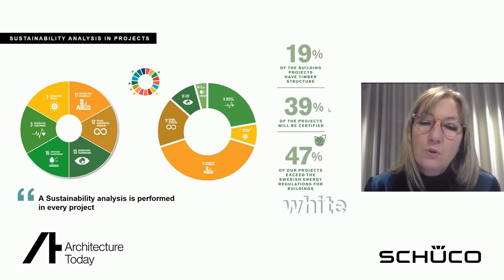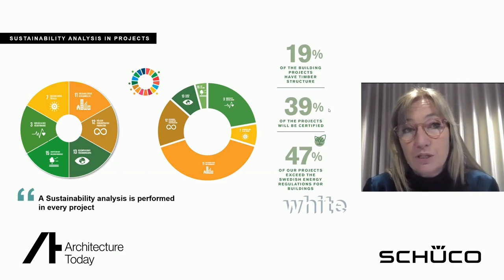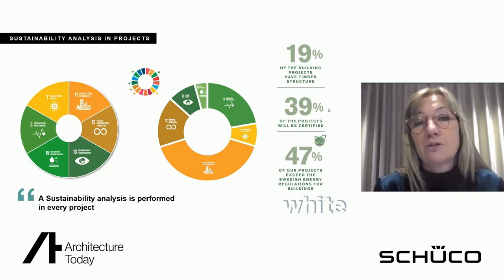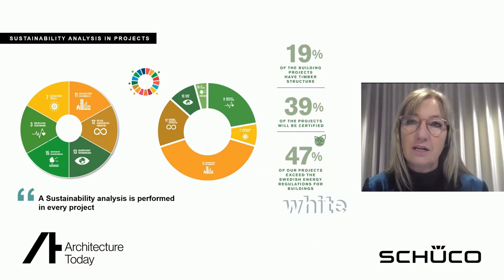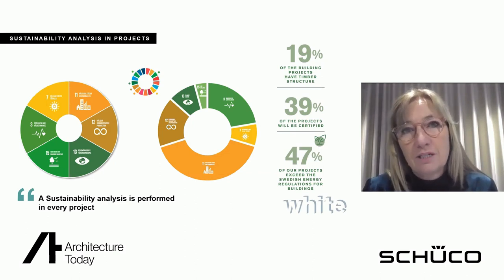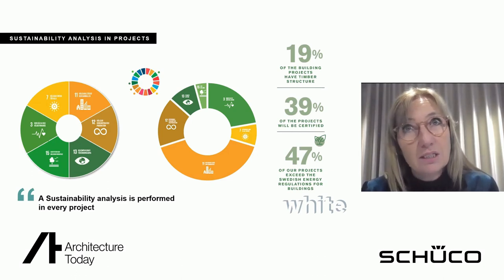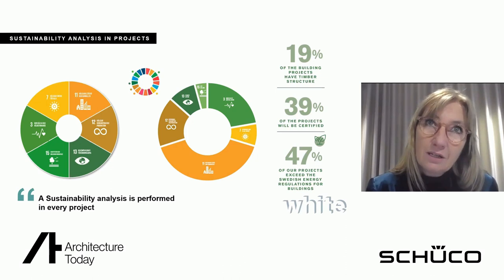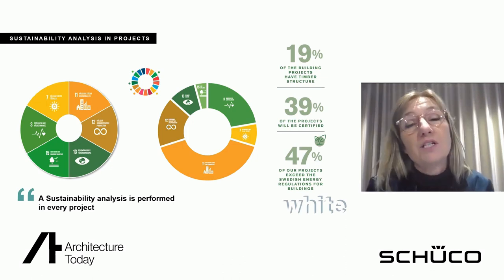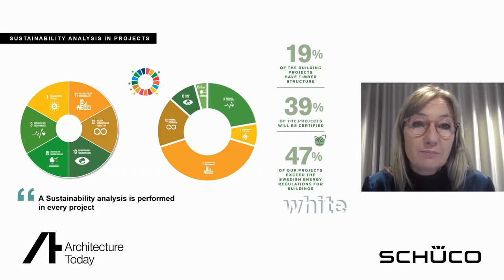And as you see, the focus of our projects is within sustainable cities and communities, which isn't that strange because that is very much about architecture. But we also have a high focus on good health and well-being. Just some of the figures you can see: 90% of our projects have timber structure, and we notice an increase in timber construction the last few years, and it's going pretty quick now. 39% of our projects will be certified according to BREEAM, LEED, or the Swedish system. And 47% of our projects exceed the Swedish energy regulations, which is already pretty high. So that's a very good result.